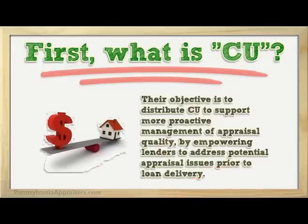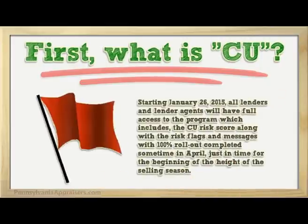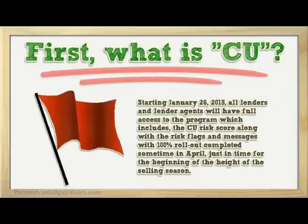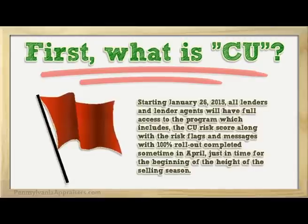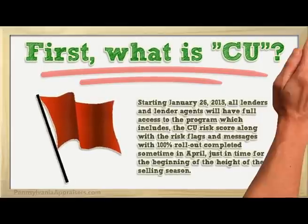Their objective is to distribute CU to support more proactive management of appraisal quality, by empowering lenders to address potential appraisal issues prior to loan delivery. Starting January 26, 2015, all lenders and lender agents will have full access to the program, which includes the CU risk score along with the risk flags and messages, with 100% rollout completed sometime in April, just in time for the beginning of the height of the selling season.